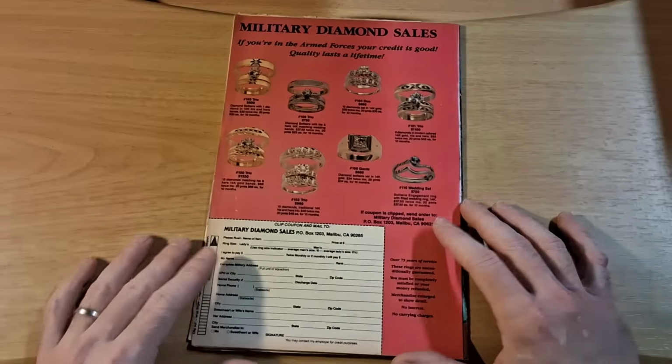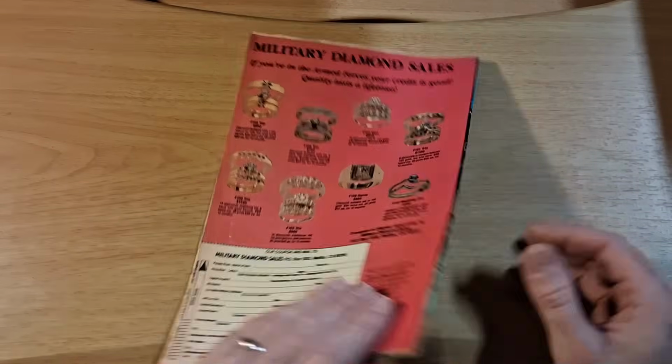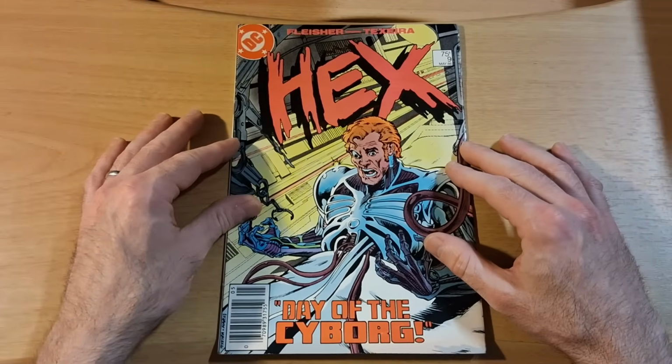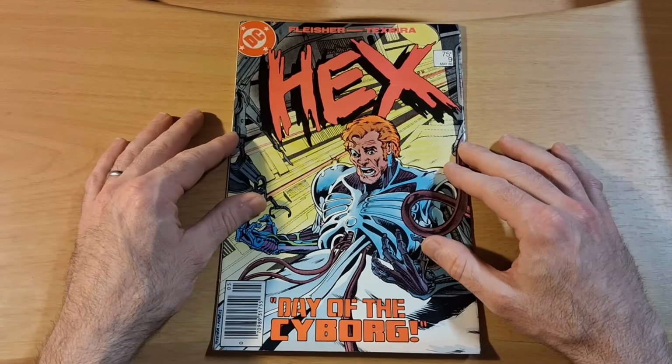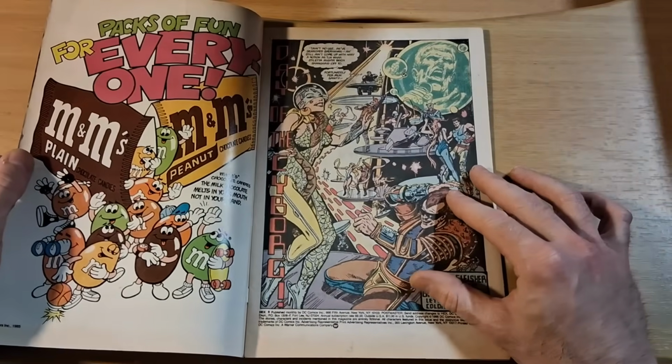Nice, low grade military Diamond Sales. Surprised they didn't write on the back of it. Fill it out and mail it in. I mean, that's what people did back then. It makes sense. Hex, number 9, 75 cent. I remember this one. This was 80s Hex.